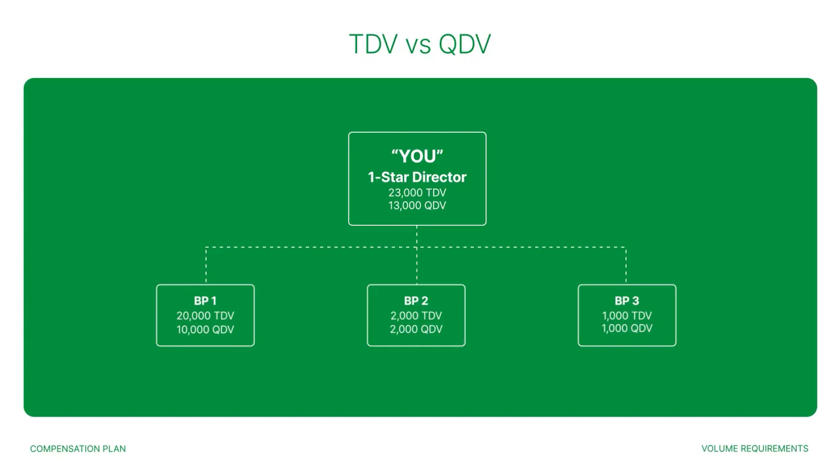Moving to the next rank of 2-star director, the maximum volume rule would cap the volume in that team to 5,000, meaning you have a total of 8,000 QDV, and unfortunately you would still be under the required 10,000 for that rank. Your qualified rank would be 1-star director.